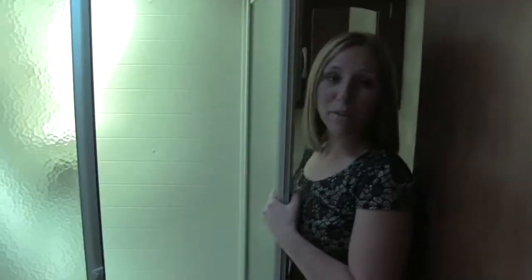All right, we're in the bathroom of this unit. You can see here there's a nice corner shower. You've got your porcelain toilet there. Lovely sink over here. Behind the door here, you have two large cabinets that go from floor to ceiling, so you can bring along whatever you need.